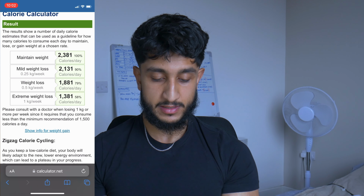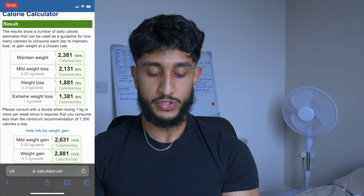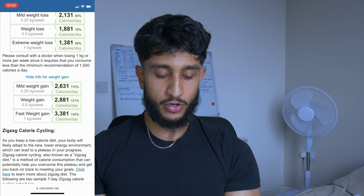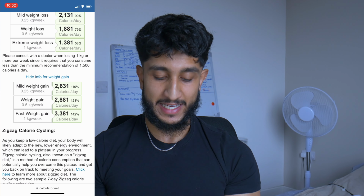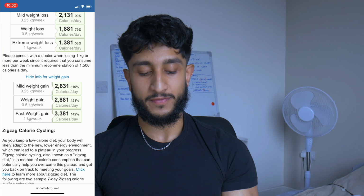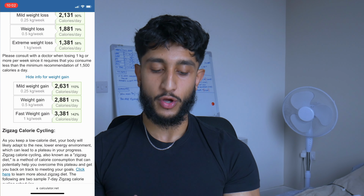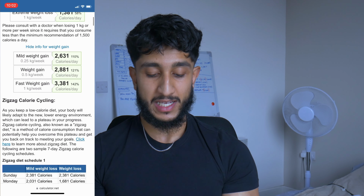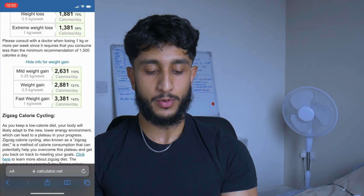You're going to press that and then scroll down and you can see here what calories you want to aim for. Now, you want to choose either weight gain or extreme weight gain, the fast weight gain option. If you are extremely skinny, as in you have very, very minimal muscle mass, then I would opt for the fast weight gain. But for most people, the mild or the normal weight gain will do. So what you want to do is just aim to eat your selected amount of calories per day, because macros, in my opinion, are not as important when you're on a bulk.